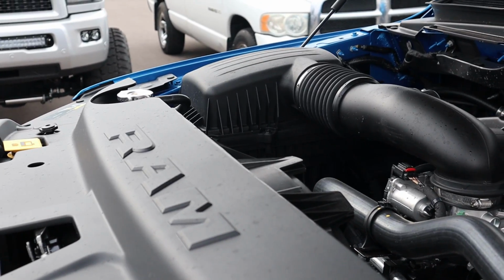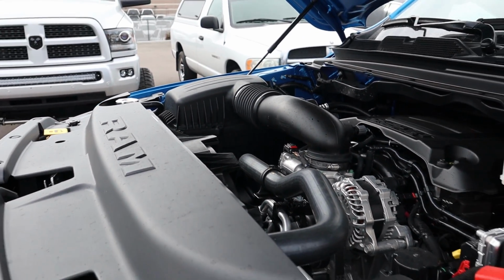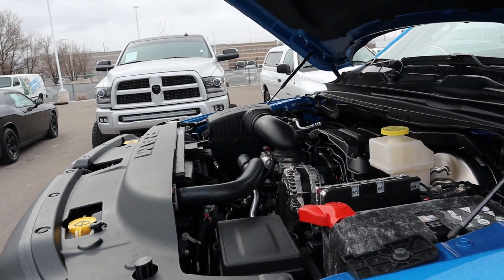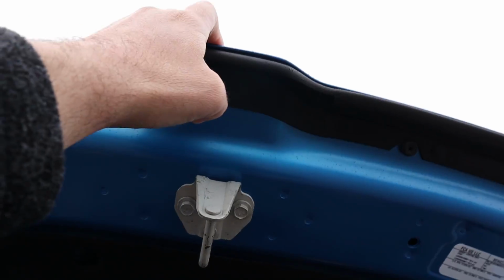Now, under the hood of this particular truck, we have the naturally aspirated 5.7 liter Hemi that goes through an 8-speed automatic transmission. Power outputs are 395 horsepower and 410 pound-feet of torque, with fuel economy being 15 around town and then 21 on the highway.